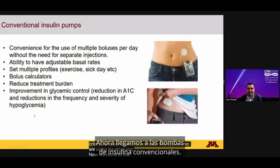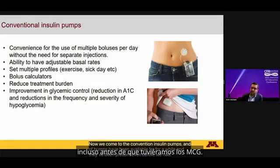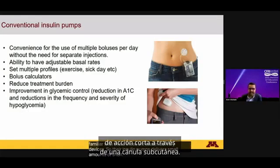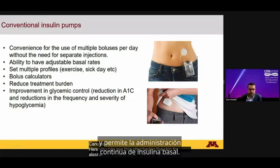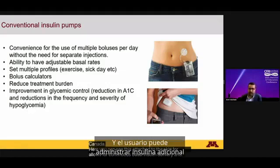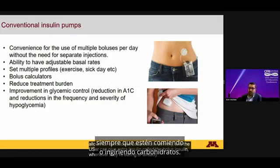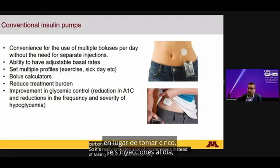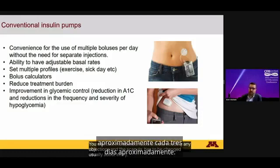Now we come to the conventional insulin pumps. Pumps have been available for a while, and they have been present even before we had the CGMs. For those of you who are not familiar with these, these are insulin delivery devices. The insulin pumps deliver small amounts of short-acting insulin through a subcutaneous cannula. Here you can see this attached to the skin, and it allows for continuous basal insulin delivery. And the user can give extra insulin, called bolus insulin, whenever they're eating or ingesting carbohydrates. So it really provides a lot of convenience. Instead of taking 5-6 injections a day, you can take multiple boluses without the need of any injections, and this cannula has to be changed usually about every 3 days or so.